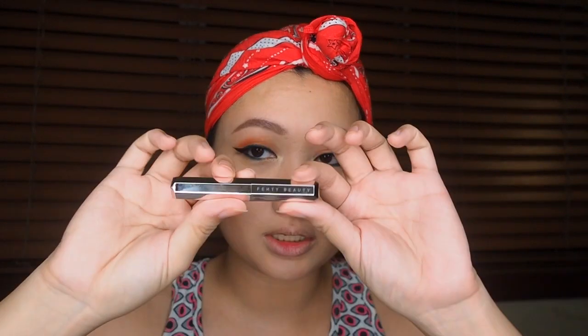I haven't actually tried them. I hope they perform really well. But this is the Mattemoiselle lipstick. It is 1.7 grams. And my Pat McGrath lipstick is 4 grams actually. So this is your Pat McGrath, which is, I guess, your regular size lipstick, and this is your Mattemoiselle.